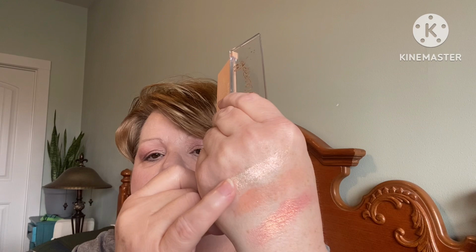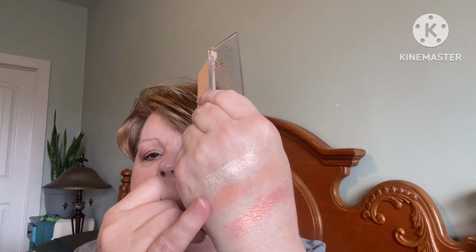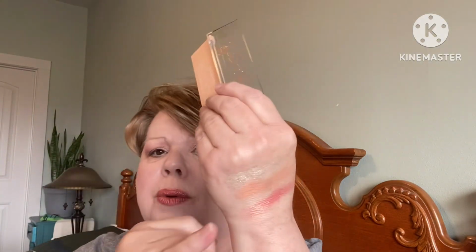Let's just swatch the whole thing, why not? Dry my hand off. So we have Delicate, which is a shimmer. Looks like that. That's pretty. Then we have Airy, which is a matte. This is kind of a peach colored palette. We have By Dreams, which is another shimmer. Okay, you know what? Delicate, that's a Super Shock right there. That's a shimmer. So we've got Delicate, Airy, and what was this one? By Dreams.